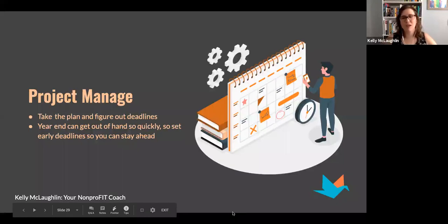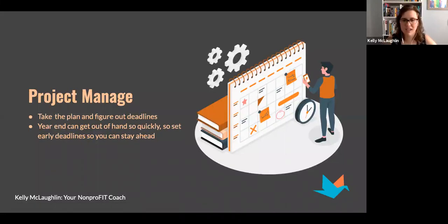So then the project management starts. Take that plan that you've drafted out in that CauseVox template and then figure out your deadlines. If you have to send an email on December 1st, you are not going to draft that email on December 1st, I hope. I hope you drafted it 2 weeks ahead of time so you could really read it and review it and share it with coworkers.